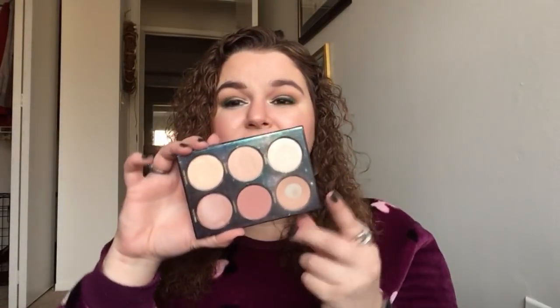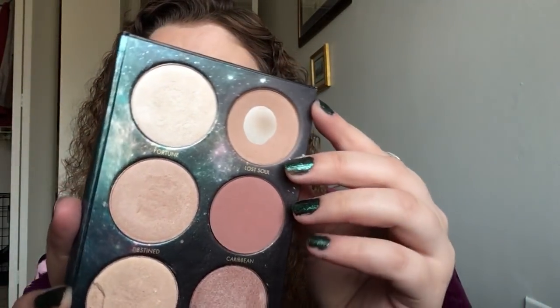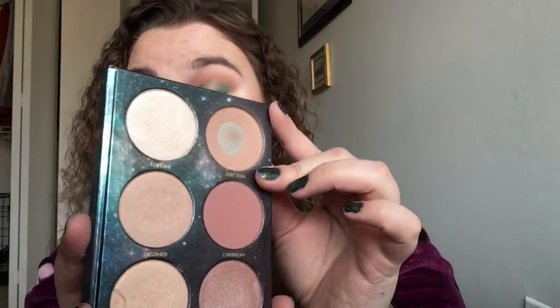And then I also have this shade from the Lorac Pirates of the Caribbean palette. Some people use it as a blush. I use it as a bronzer/contour, and I really like it that way. It's the shade Lost Soul. And you can see that I do have some pretty nice pan on that as well, which is great. I feel like I'm being redundant, but I like to see pan on my collection.